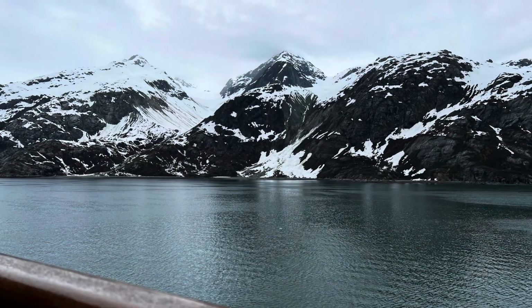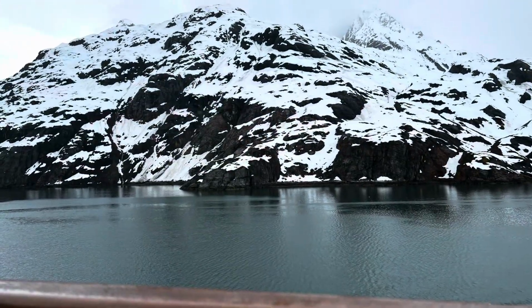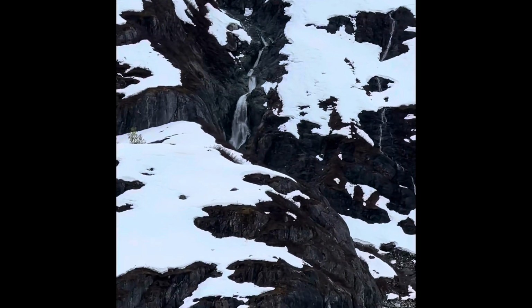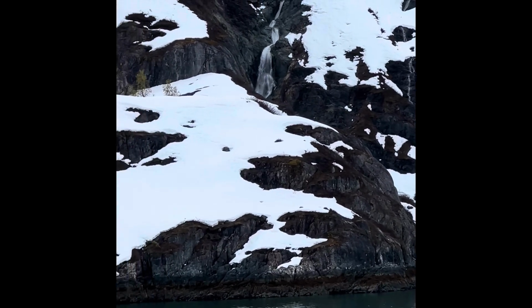Now, I'm sure I don't need to tell you, but there's going to be a lot of mountains, a lot of snow. But keep a really close look because there are also waterfalls coming down the sides of the mountain. And you never know what else you're going to see when you're looking through those binoculars. When I was zoomed right in looking at the formation of the rocks, I noticed some people. They must have been on an expedition cruise.